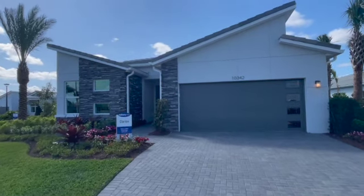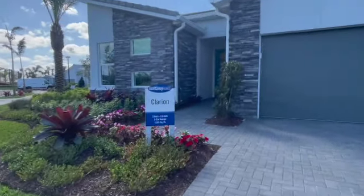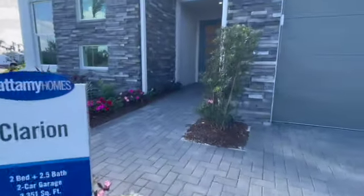This fan favorite model is the Clarion, offering 2,351 square feet with 2 bedrooms and 2.5 baths. Let's take a look.